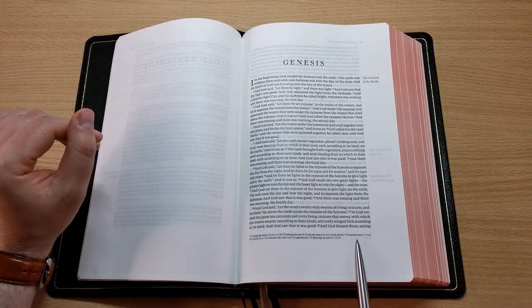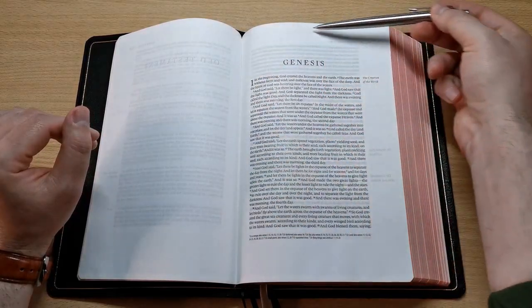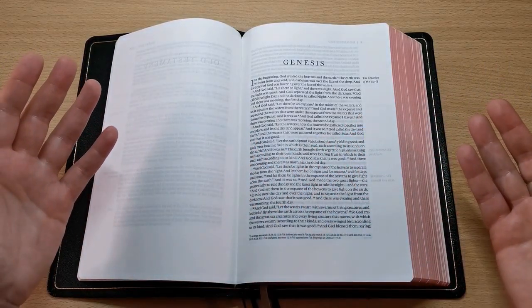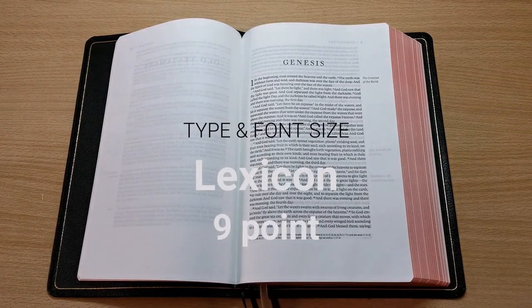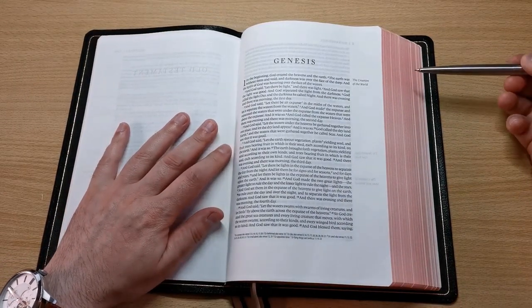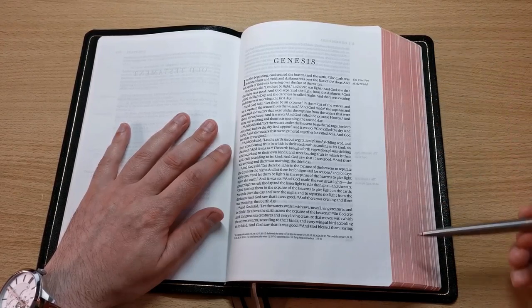Down the bottom, we're going to have the translator's notes and an amazing amount of margin all around the page, making this such an amazing experience to read. This font is a 9-point font. The type is called Lexicon. And as you can see right here, there's a very nice red fine art gilding on the edge of the pages.